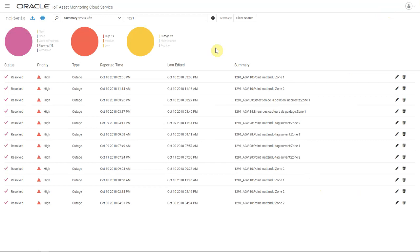As we have seen, we can have the detail of our incident being resolved, and I can export that into Excel format. We can export the incident list and the status of the different incidents and the date and time reported to be able to process them in a back office manner and consolidate them.